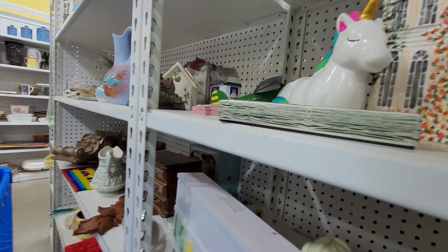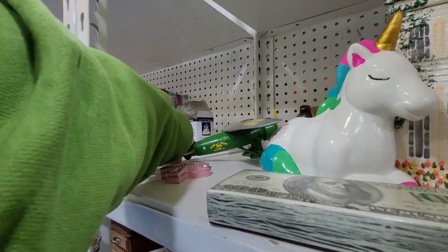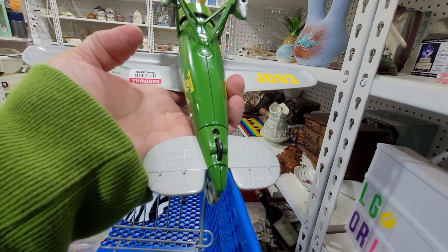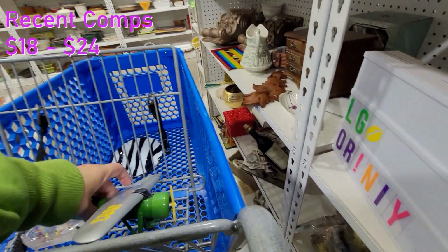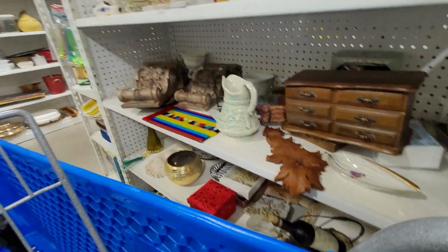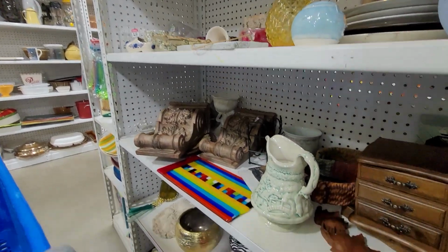This caught my eye, but it was damaged. And initially I put this in the cart. It is a die-cast John Deere plane. Die-cast items can be collectible, like this toy airplane. However, the comps currently sit at about $18 to $20, and some of them included shipping, so I left that behind.